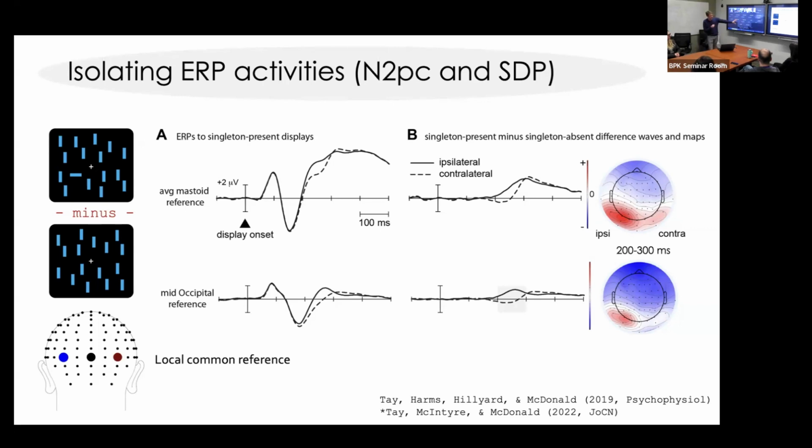Now the nice thing is once we do that and then we subtract singleton absent ERPs from singleton present, we essentially get a flat line with a difference, and we can start to blow up that difference and study it a little bit more. So this is just an example of how we isolate activity. If you compare the diagonals in A and the bottom of B, you'll see that there's a lot less going on. We can subtract out a lot of activity by creating difference waves and by using this weird local common reference that people usually don't do. Questions thus far?